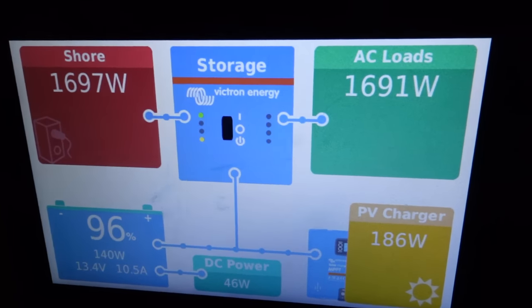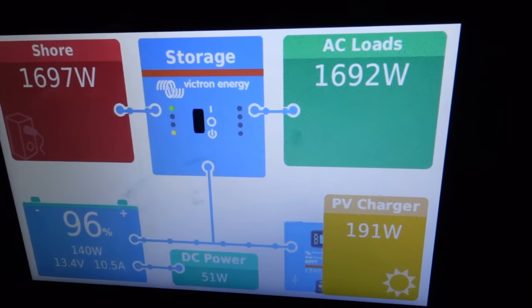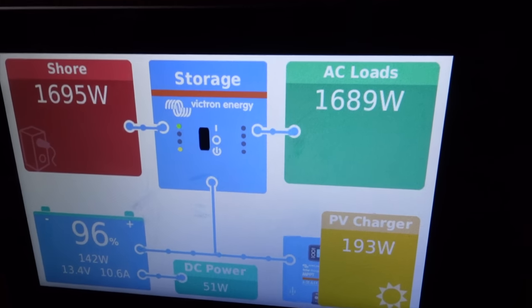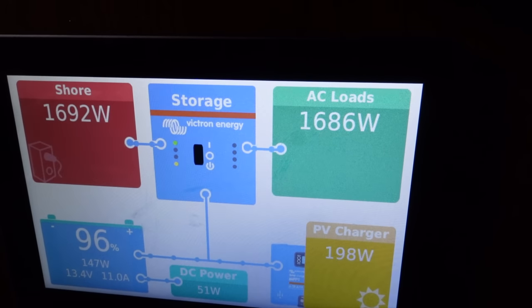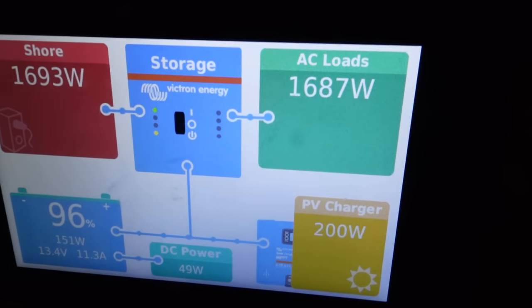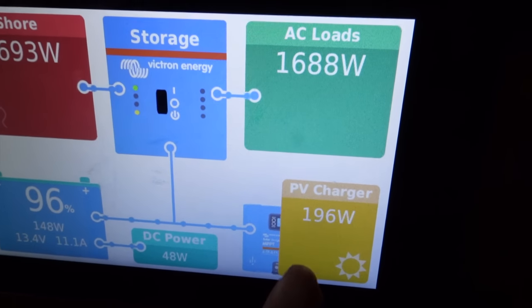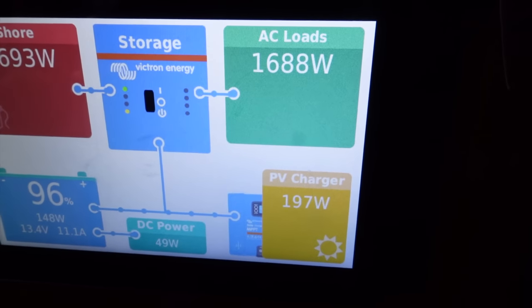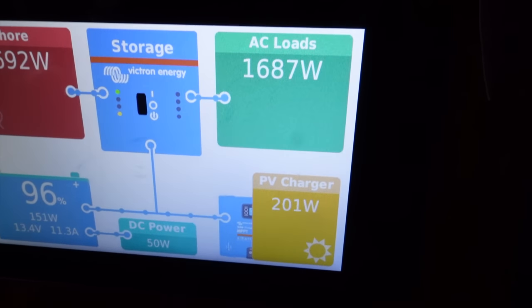Nah, I'm just happy sitting here watching my Victron wattage. It shows you all the AC load. We're plugged into the shore at the moment, obviously, it's in the marina. So it shows you what the solar panels are putting in, which is down here. We've actually got the big solar panels covered at the moment, so they're not really doing much.